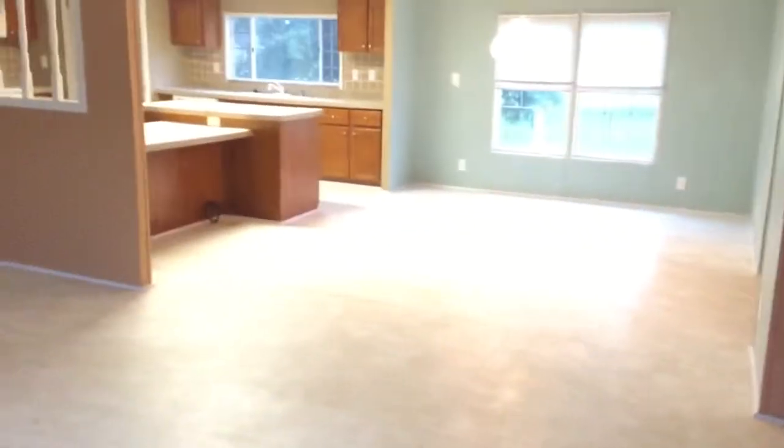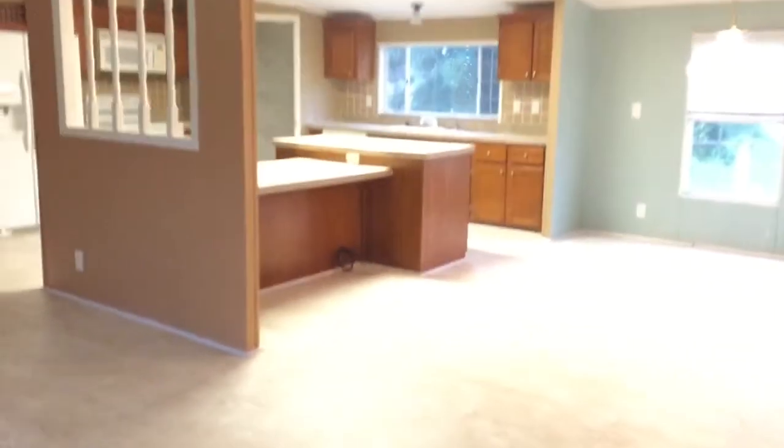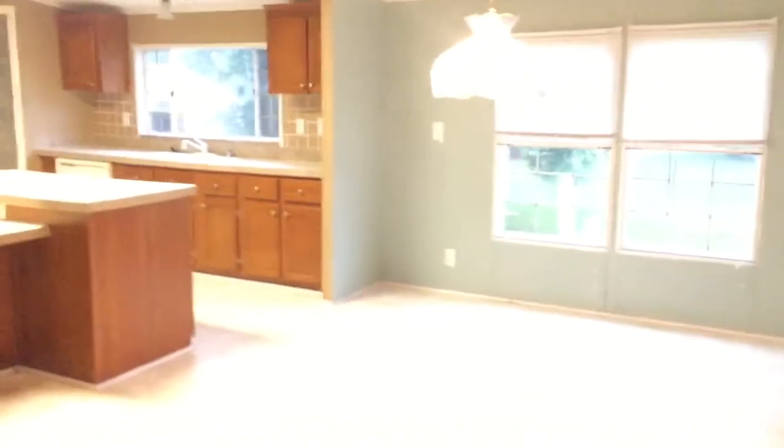Also for future sales, if you decide to sell the property. Sorry, I'm just looking for the lights here to switch everything off. Future resale value with having those neighbors on the right side of the home, keeping their yard trash, that's going to be really difficult.